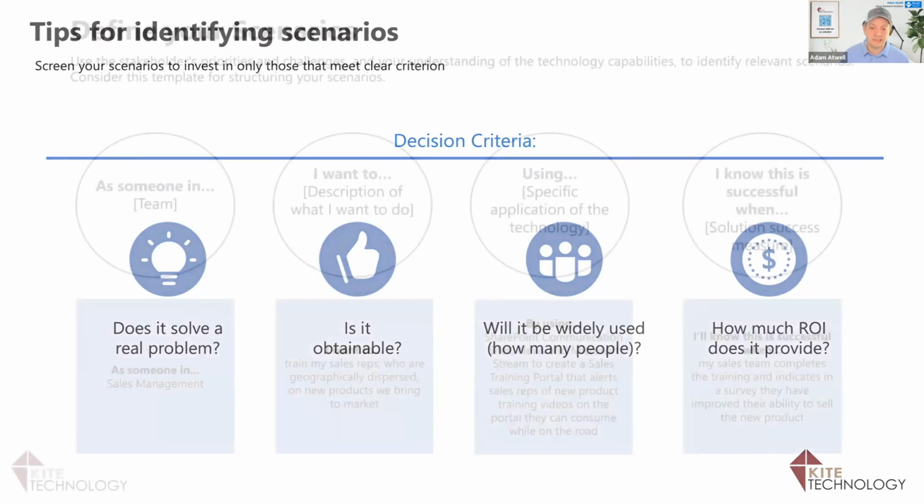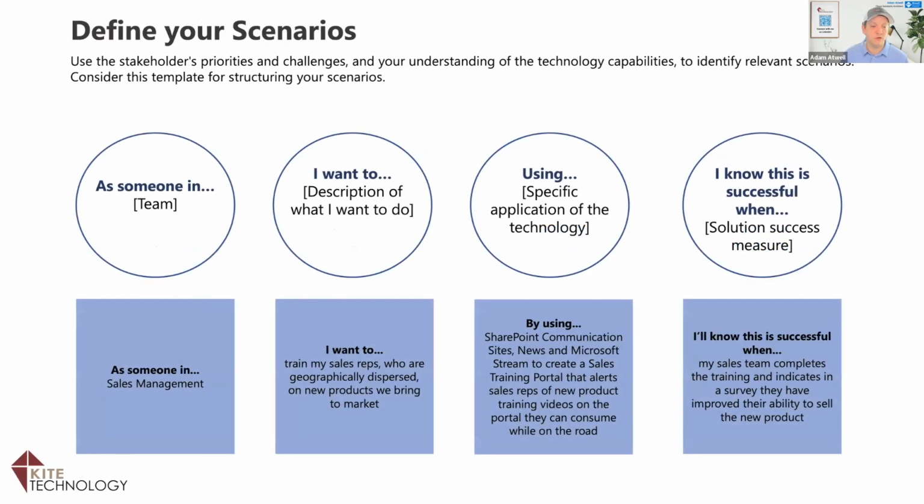And then here's some criteria that can help you define your scenarios. They start with these four little bullets. As someone in sales, I want to train my salespeople using a SharePoint communication site, for instance. I know this is successful when my sales team stops asking questions, right? Everybody can probably laugh about that. Maybe not, but those are just some different ways to define your criteria and your scenarios to think about.